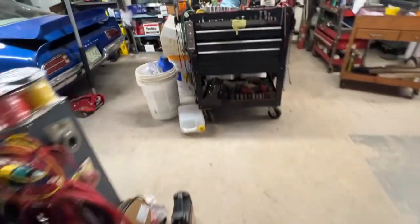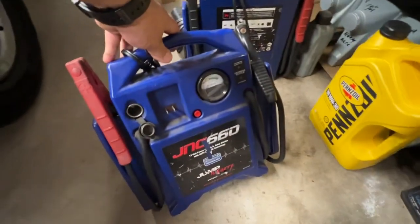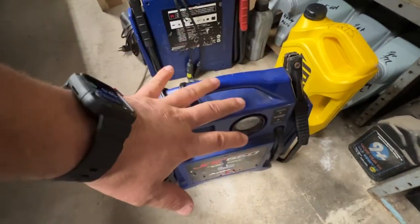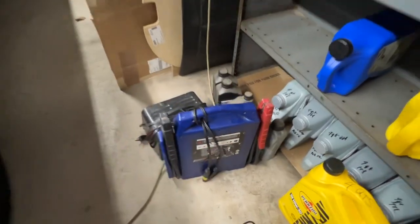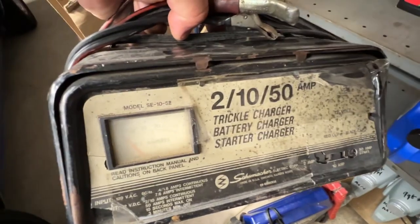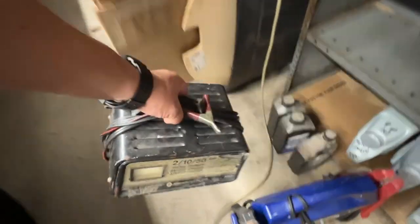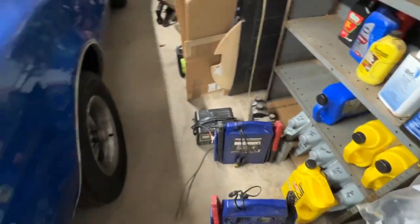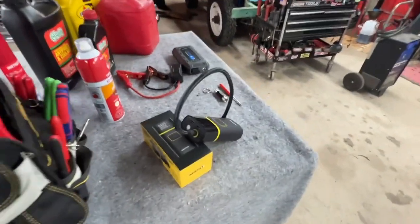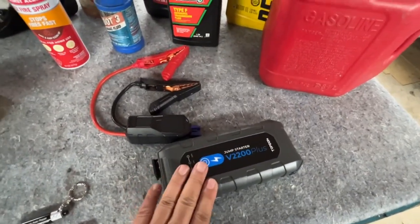Now the other version, the old version, which we use here at the shop, are these big heavy jumpers. Well, you can see they're very big, they're heavy, but same process. It's an isolated jump system, so you're not compromising another vehicle. You connect these to the car, and you can start it immediately. This is a battery charger, and this one actually has a trickle charge feature, so I can use it in both the trickle charge mode and as a battery charger. So something like that might be useful for you too in your shop, but not necessarily in the trunk, because that's kind of a heavy device and they're expensive. So something like this would be the best solution.